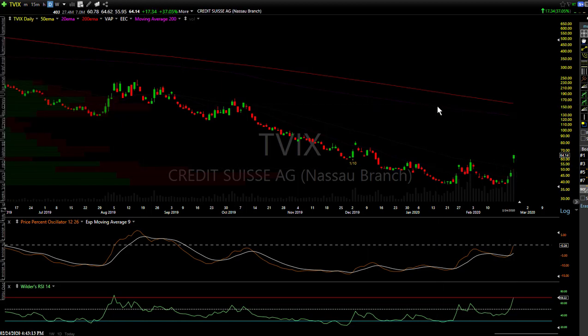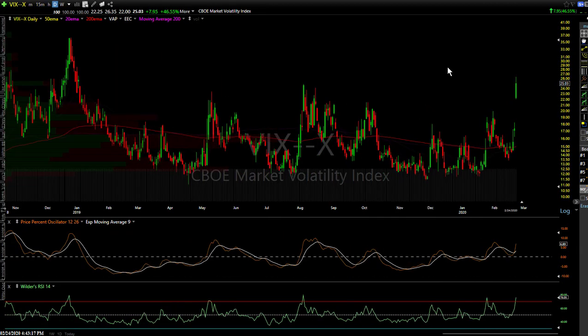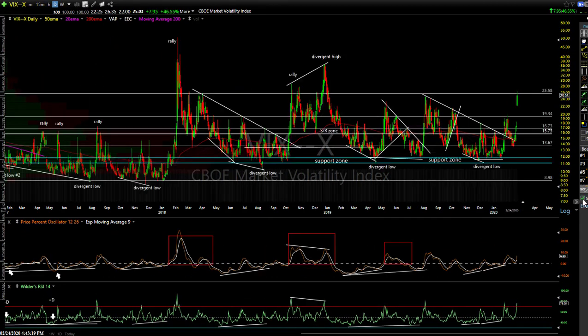But with that being said, the VIX is in rally mode, and once the VIX rallies, that's when you need to be on alert. It means the low volatility, short volatility trade has broken, and we're coming off the divergent low, almost identical technical posture. I marked all these divergent lows over the year. Divergent lows, rally, rally, rally, rally, rally. Divergent high, you want to get out. Divergent low, rally, rally, and a divergent low.